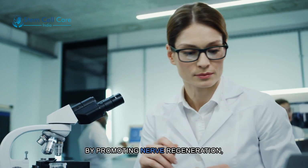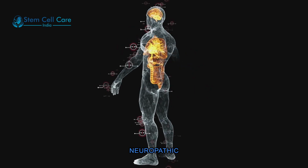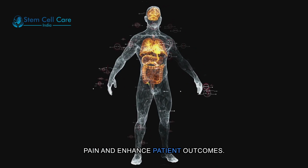By promoting nerve regeneration, neuroprotection, and anti-inflammatory effects, this customized strategy may be able to reduce neuropathic pain and enhance patient outcomes.